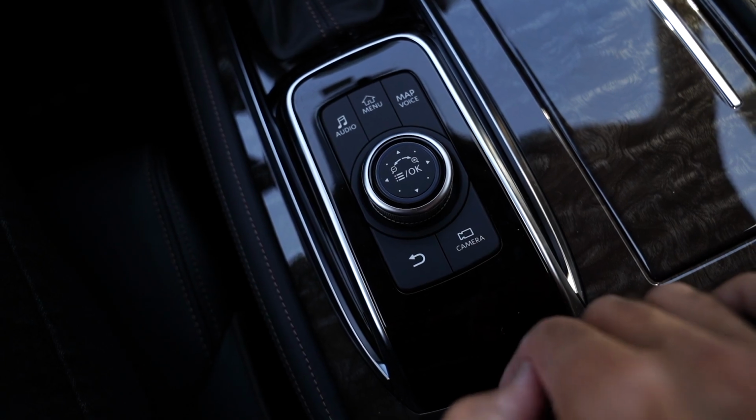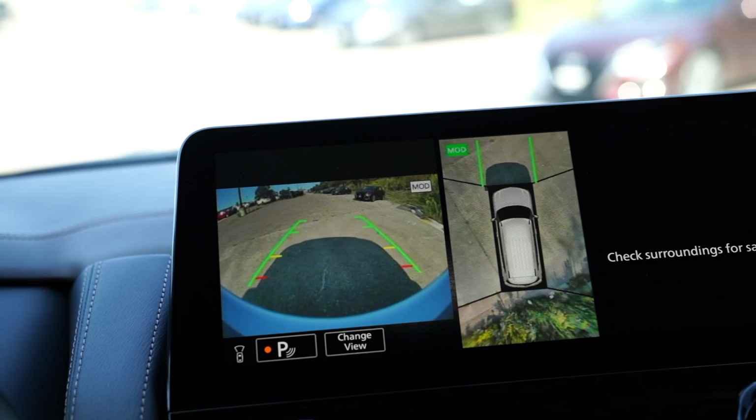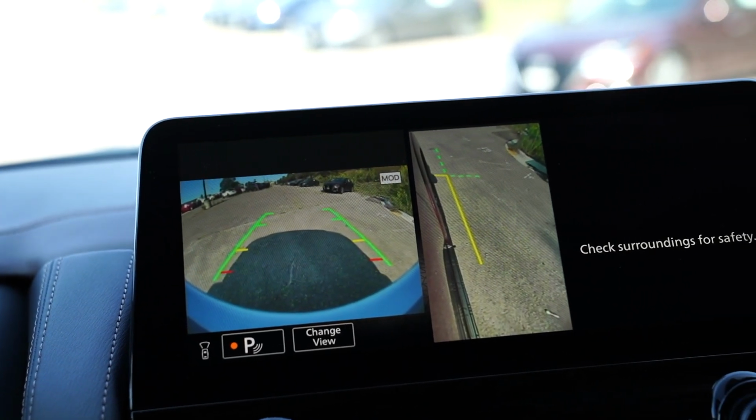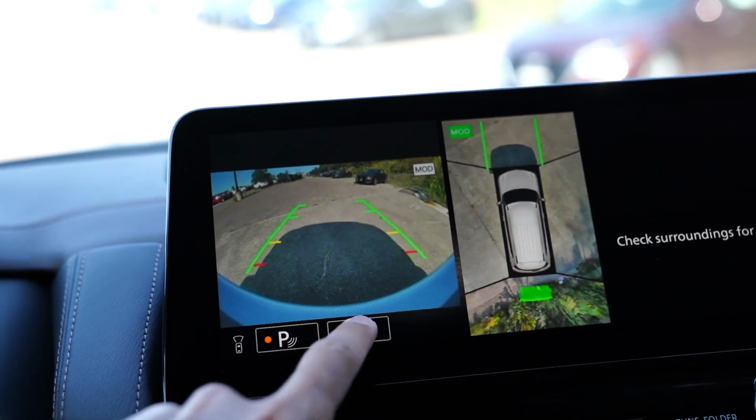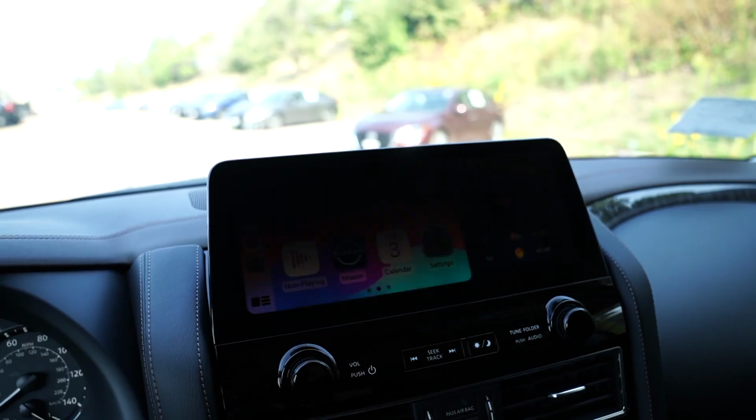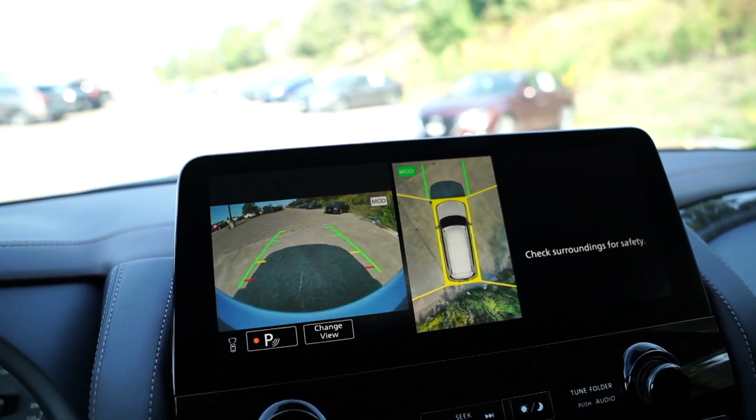Another pretty cool thing on this 12.3-inch display is the backup camera. So you can click the camera button at any time, and that's going to pull up the forward-facing, side-facing, rear view. Maybe the kids left some stuff in the driveway. Maybe you got a tight parking spot. That is a pretty cool feature that definitely makes it easier because, again, it is a large SUV, so to see what's going on around you is awesome.